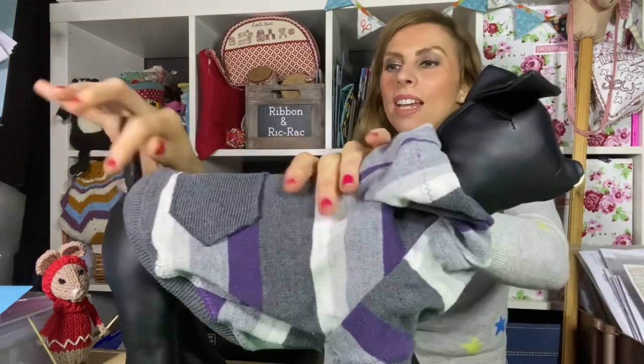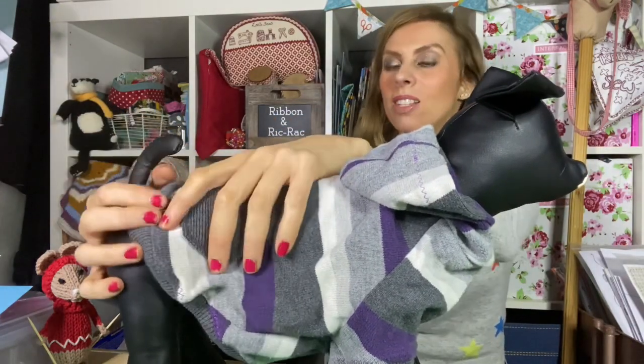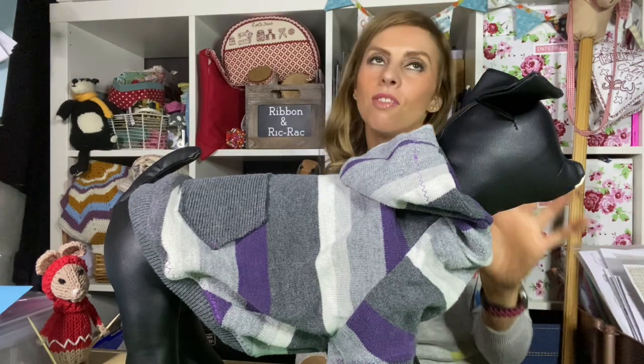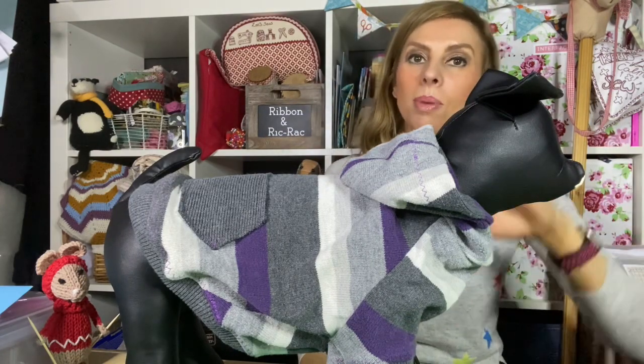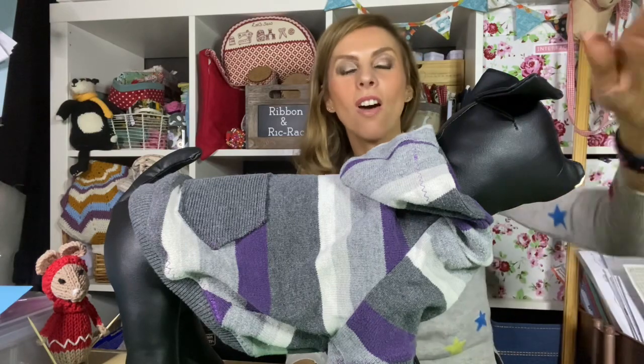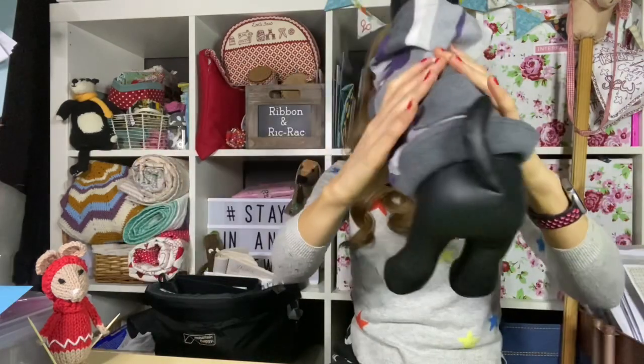I love making clothes for my dogs. I really do. I don't advise you go back and look at my beginning videos, because I think they're rather boring and really dull. But if you watch right from the start, that's all I'm doing all the time, is going on about dog clothes and things. But yeah, I'm absolutely delighted with that.